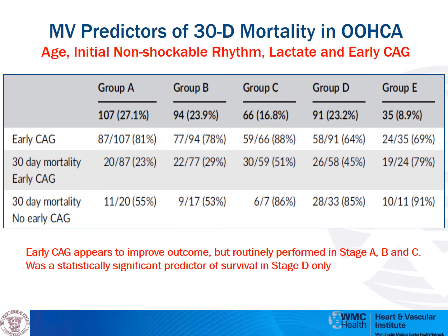When they looked at predictors of 30-day mortality in this cohort, they found age was a predictor, initial non-shockable rhythm was a predictor in some patients, lactate was a predictor in some patients, but these were fairly minor, all three of these. A bigger one was early coronary angiography. If you look at the numbers here, across all A, B, C, D, and E, coronary angiography did appear to improve outcome, but it was routinely performed in stages A through C, so it was not significant because of that.